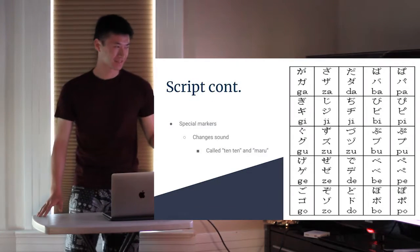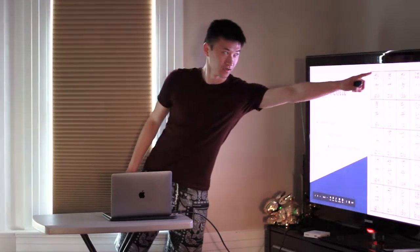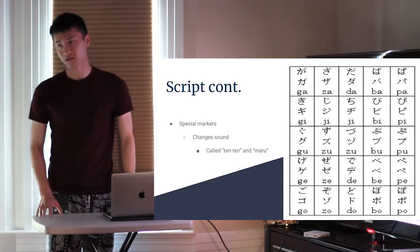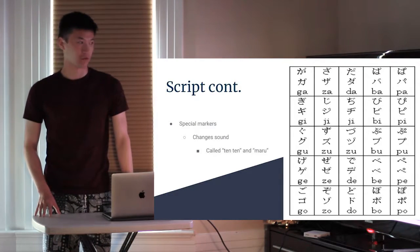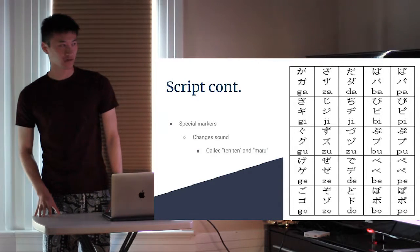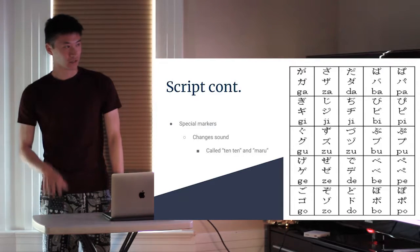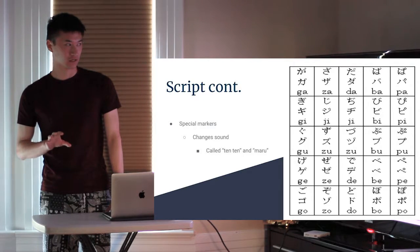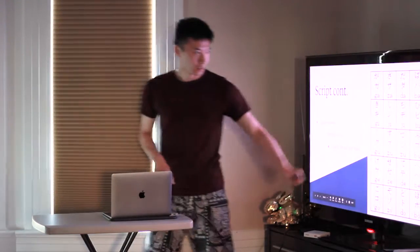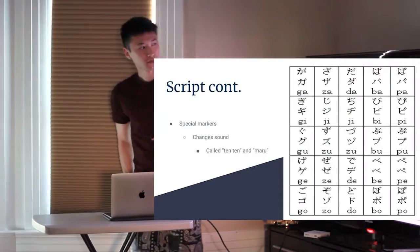Alright, so next is using special markers just above on the top right of the characters to change the sounds, or what sound you want to make to pronounce the word properly. They only have 5 by 5, so 25 special ways to adjust some words. And there's a set amount of characters you can change, which is the ka, sa, ta, ha, and ha again.